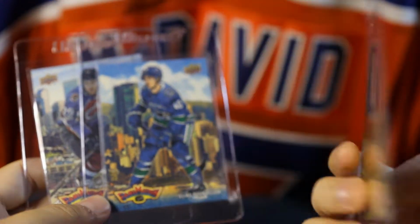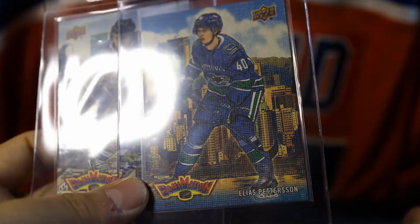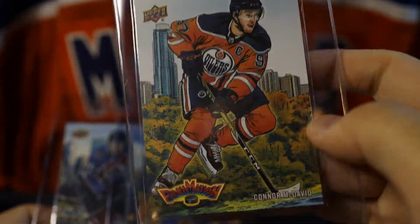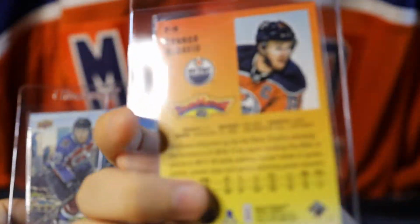This one's from 18-19, and then these two are from 19-20. So it's a little bit different design. You can see the little dots. I guess this one has the dots too. But yeah, they're all Downtown. I guess it's similar. Yeah, those are sweet.